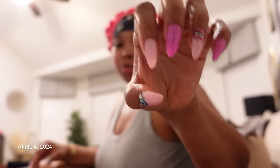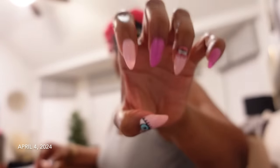Let me get this together. We are showered, we are packed, we are all done, baby. And we're putting some nails on. Just doing some little fun nails. Yeah, I just mixed two sets together, honestly. Okay, why is the lighting so bad right here? Okay, there it goes. It's coming. This is what we looking like.